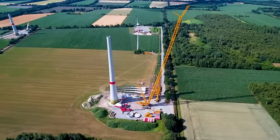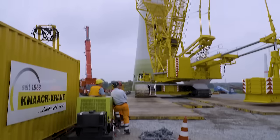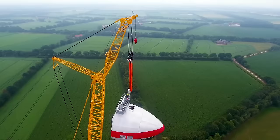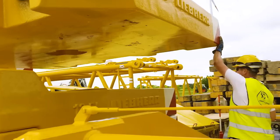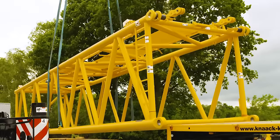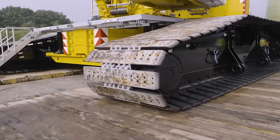The LR1750-2. This model is a so-called crawler crane, one of the biggest. It can lift up to 750 tons. In the largest version, it's almost 200 meters high up to the top of the boom. Its own weight is gigantic. All of the individual parts together weigh around 800 tons. One single link in the caterpillar chain alone weighs almost 400 kilos.